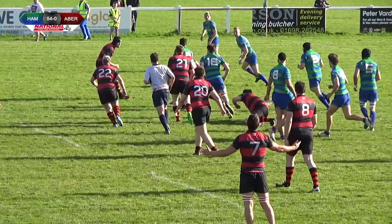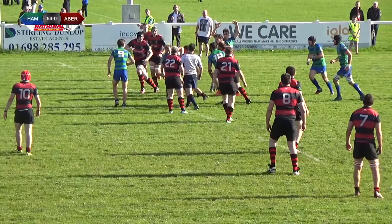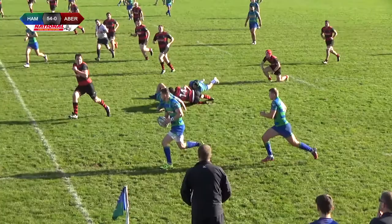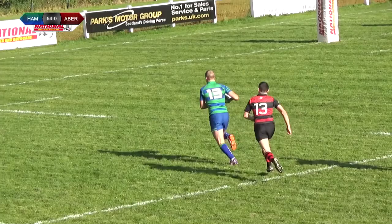Aberdeenshire trying to put some pressure on the Hamilton defence here. Hamilton retained possession. Ball comes out wide, there's no one there. Can Hamilton break through again? He just shrugs them off. And that will be 59 points to zero.